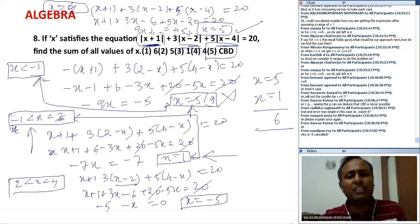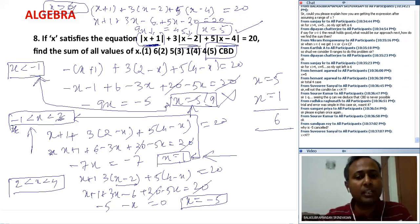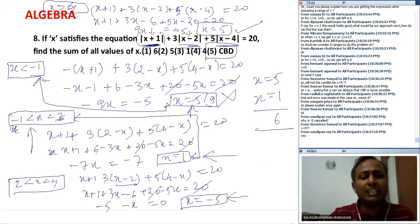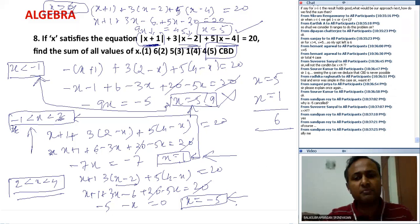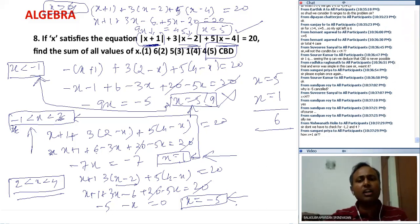Why is minus 5 cancelled out here? Okay, good. Sandeepan, the point is when 2 is less than x less than 4, how can x be equal to minus 5? Can x lie between 2 and 4 and be equal to minus 5? It can't be, right? That's why we eliminate it. Any shortcut? Not that I know of.